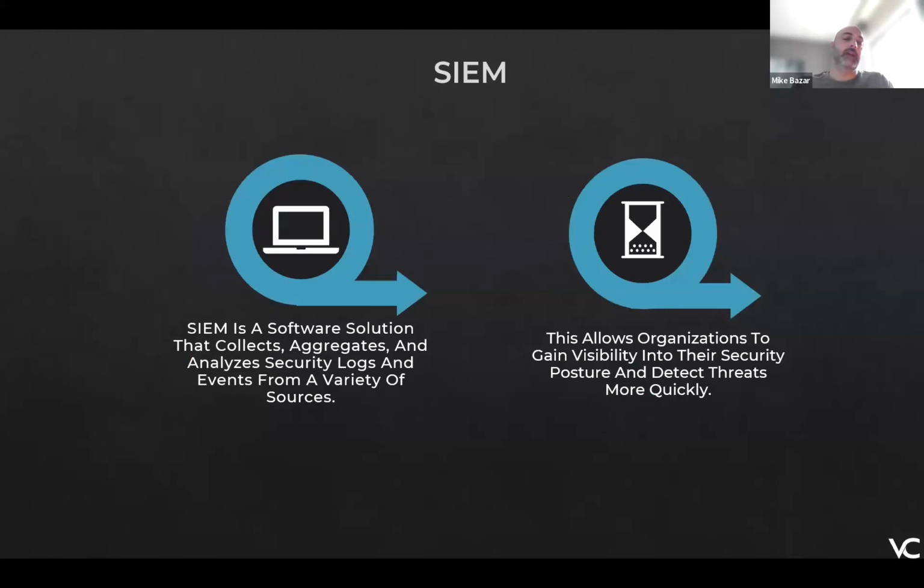So SIEM really is a software solution that's collecting and aggregating data. Think about it: before SIEMs were readily available, you had a firewall with a bunch of logs, desktops with a bunch of logs, servers with logs, and applications with logs. If I really wanted to see what was going on, I had to go look through all of those different things to try to pull data together.